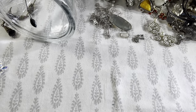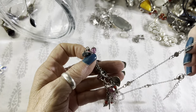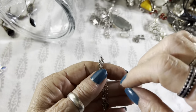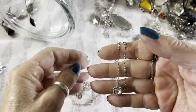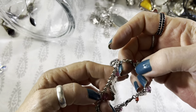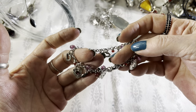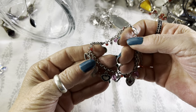This one's got hair. Okay. I think I got it. Okay, it's two. Claire's. Claire's. A little charm bracelet with hearts, plastic beads.